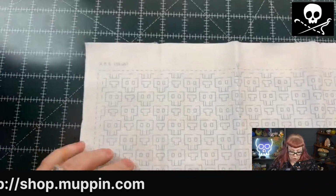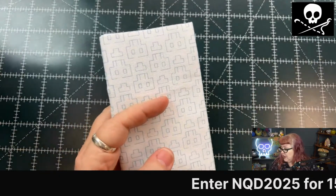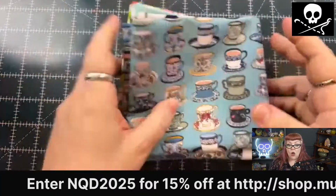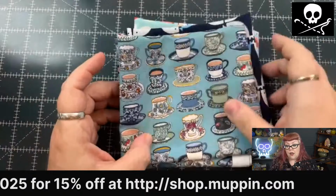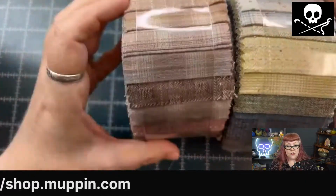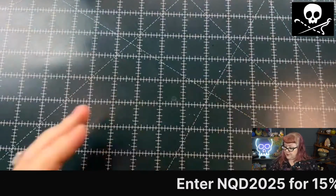So, cool things from Japan. We've got more Sashiko stuff coming, because why not, right? I'm just really in love with the little fabrics. I'm especially excited about these jelly rolls. They're so cool.